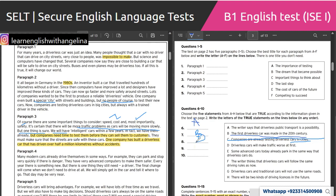Okay. Ma'am, it's true. I think so. It seems so. But they have not given us any information that driverless cars will make traffic worse at first. But then they are saying that later on, intelligent cars within a few years. So I think when everybody has intelligent cars, then there will not be a problem. For now, I think we can keep D.